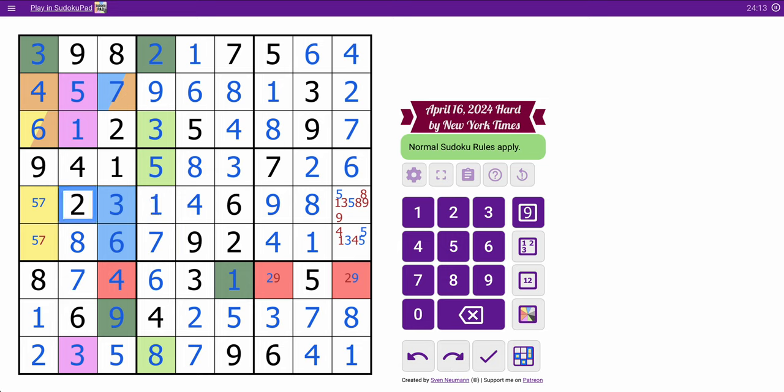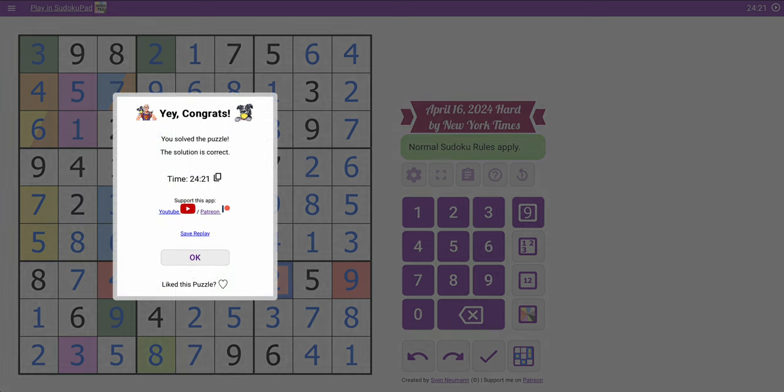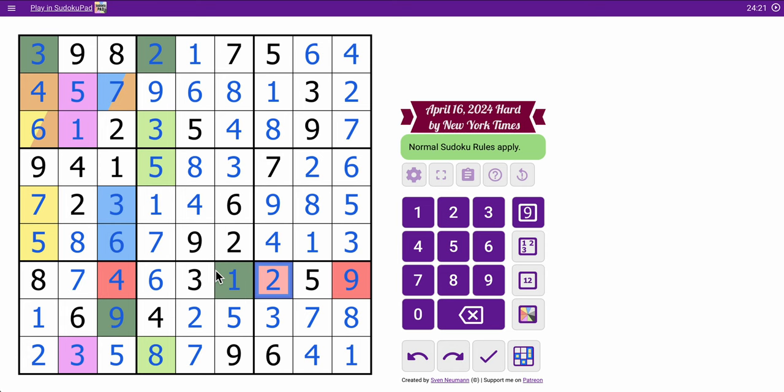Seven, one, five, seven. There we go. 7 in row 5 looks over, places 5 and 3, 9 and 2, and 24 minutes, which took forever because I could not for the life of me find the hidden single 2 in column 8.